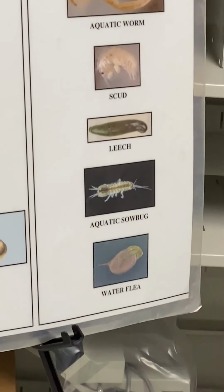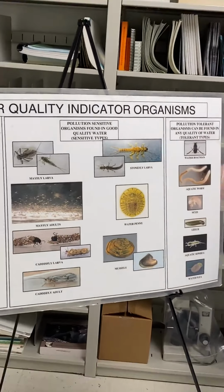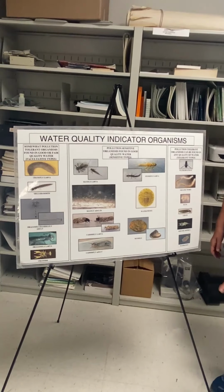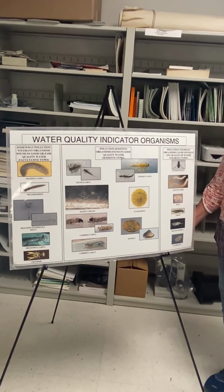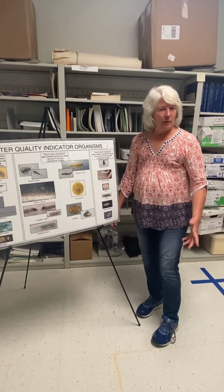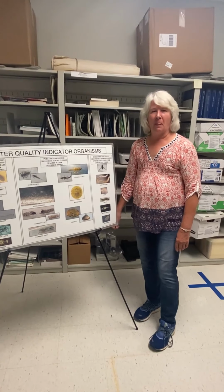You will find all these insects in a healthy stream, with a predominance of these healthy insects typically. And if a stream becomes more and more polluted, you will start losing these insects here in the middle, and you'll get more of the insects that we have on either end. So that's one of the things that really helps us determine water quality when we're out collecting. Then we bring our samples back to the lab and we ID them using various keys, and we're going to demonstrate that for you here in just a minute.